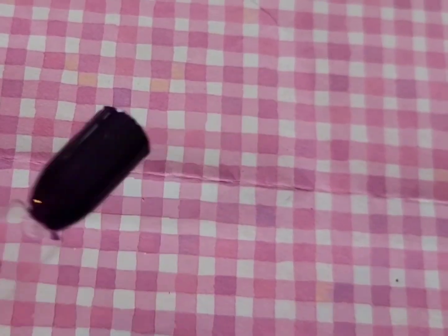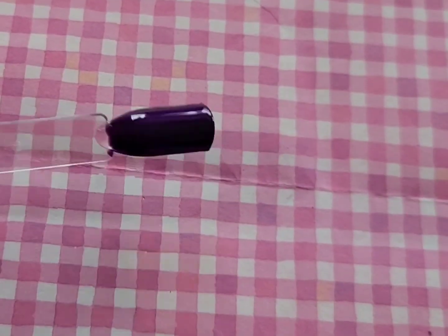And I love this color. This is one of those colors that is just wow when you look at it. And that's it.